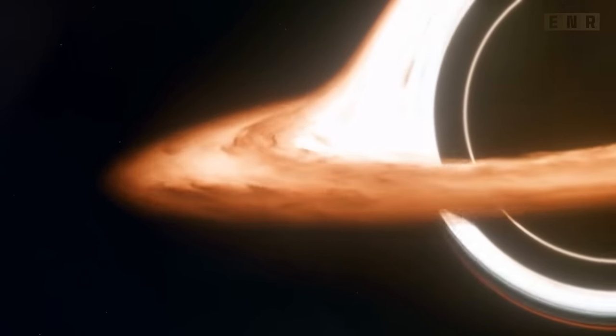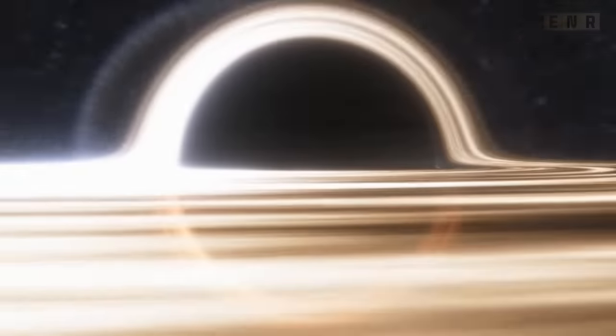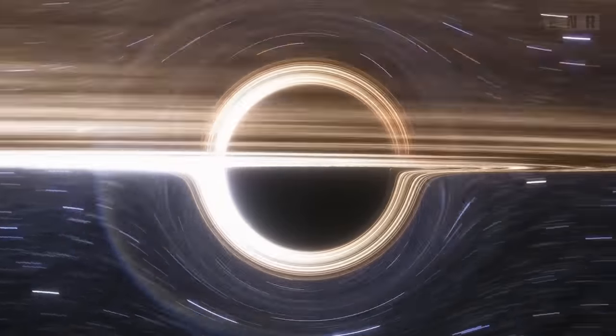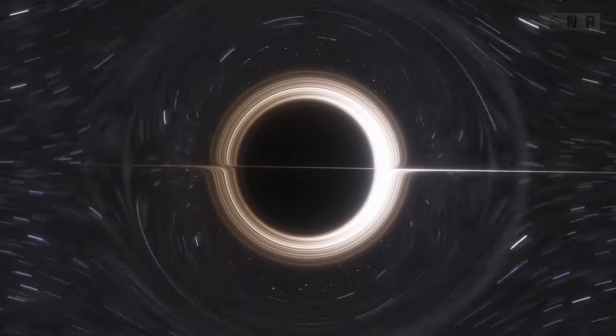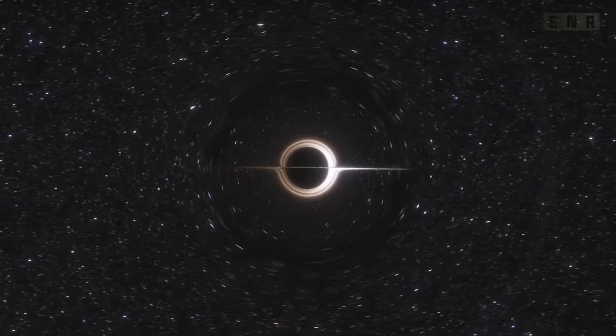once it has passed the event horizon, which is the point of no return. The gravitational pull of a black hole is so strong that it warps space and time, and anything that crosses the event horizon is inevitably pulled towards the singularity at the center of the black hole, where the laws of physics, as we know them, break down.